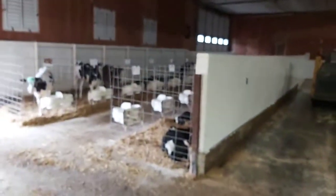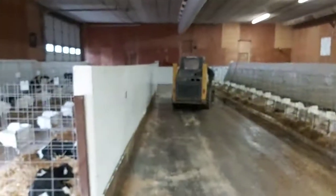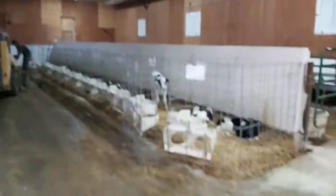So, fun. While I'm scrubbing this, Tim's over there scraping, shoveling all the rest of the manure into the skid steer bucket. Because we got the two rows over here both cleaned out and bedded and everything like that. So we're working on this row today. And then tomorrow we're probably going to do this row. So, yeah, we're working on it, but it takes some time.